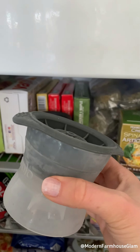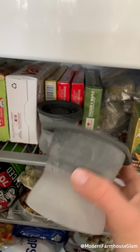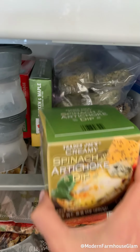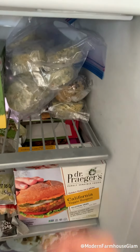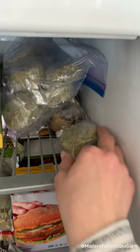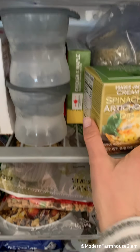These giant ice cubes are so awesome. I will link them for you in case you don't know what they are, but they're really fun for a drink. And then I love the Trader Joe's spinach artichoke dip. That's great just to have on hand as a yummy snack. I don't know if you guys eat these little egg white things. They're good on the go, and I take them out of the big bulky packaging and put them in a bag just to try to save space.